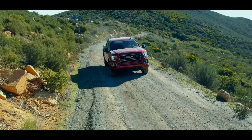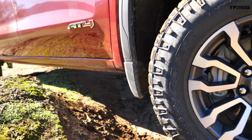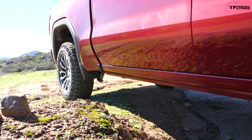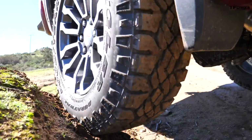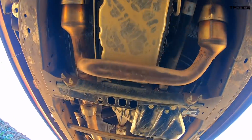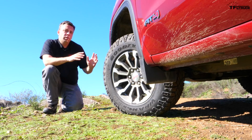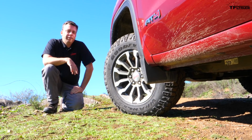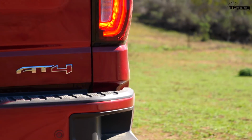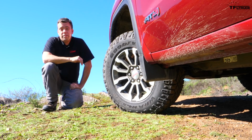Before we get to the performance under the hood, what is AT4? It gets a 2-inch lift from the factory. With these 18-inch rims, you get the meaty Goodyear Wrangler Duratrack tire. You got Rancher shocks, you got skid plates, you have hill descent control, you have a G80 rear locking differential. If you get the shorter cab version, 4-wheel drive AT4, that truck will start just over 50 grand, but you could load up a crew cab with every option to about $69,000, maybe 70.